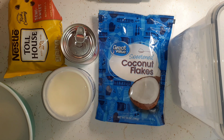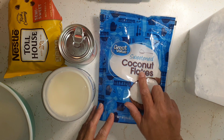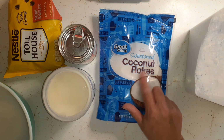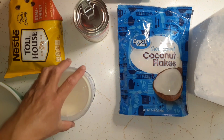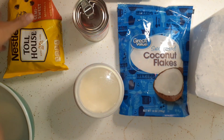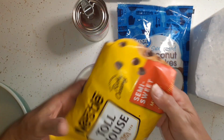You need 5 ingredients for this, and you need some powdered sugar. It calls for desiccated coconut, but it says if you don't have that, you can just use coconut flakes. So that's what I have. Sweetened condensed milk. And I'll put all the measurements in there. Some shortening. And I've got some semi-sweet chocolate chips.